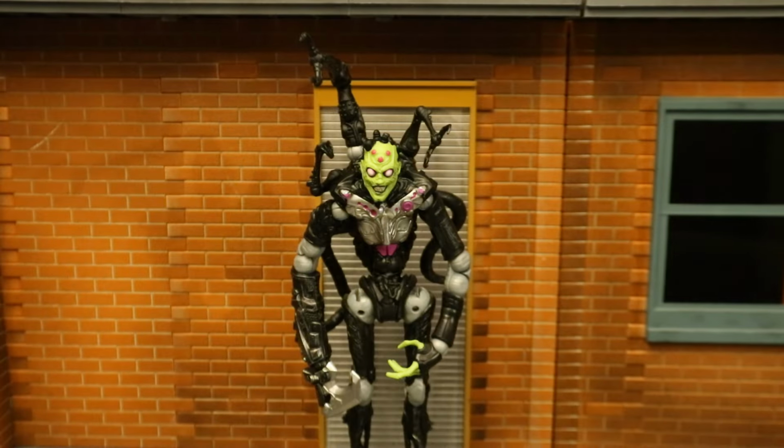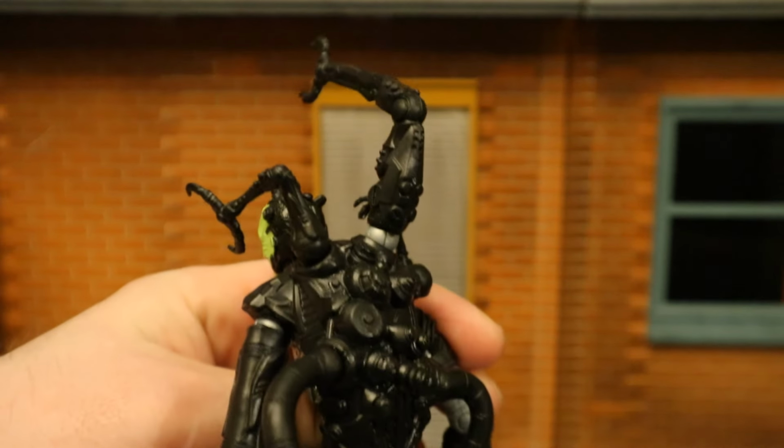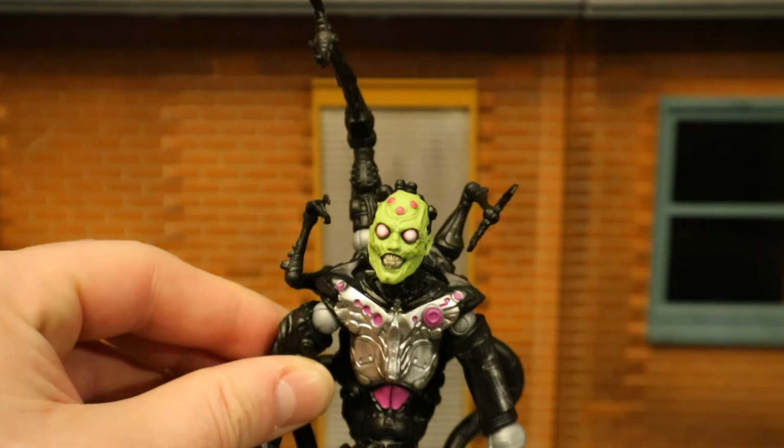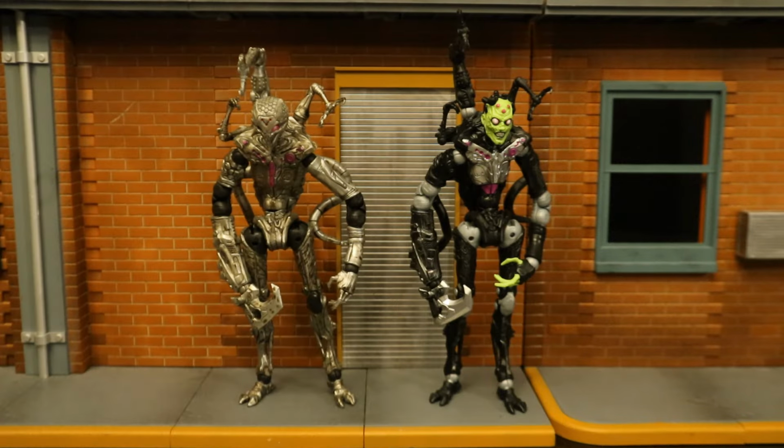And here's the Platinum version with his attachments connected. Exact same attachments, but they're mostly done in black. Same crazy arms. Overall, it's a pretty cool and wild design for Brainiac. Now I wanted to check out the reuse and differences between these 2 Brainiac figures. And for the most part, it's a different paint job, but there are some sculpting differences, so let's take a look.